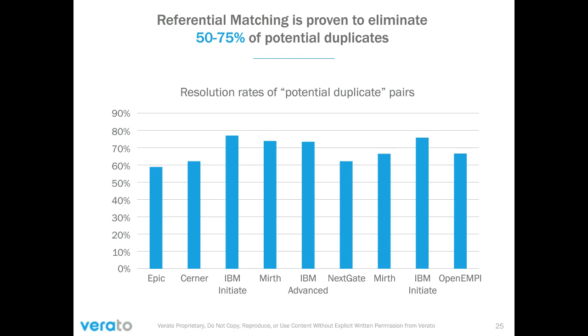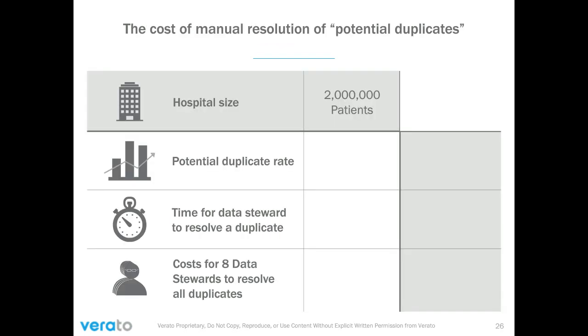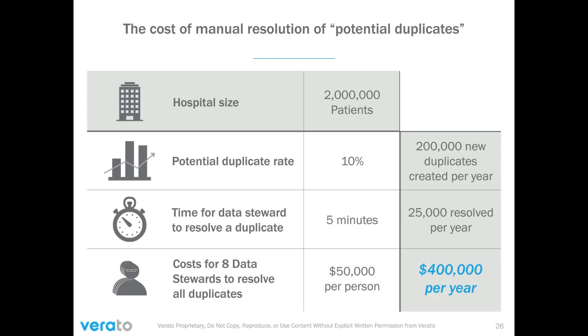And this obviously has a big cost impact. If you take a hospital of maybe 2 million patients, a duplicate rate of 10% where it might take a data steward 5 minutes to resolve each of those duplicates that are generated each year, what you're talking about is 8 data stewards and perhaps $400,000 a year in aggregate costs just to manage that duplicate workload.